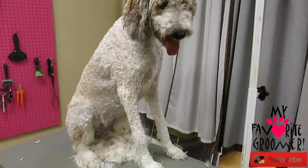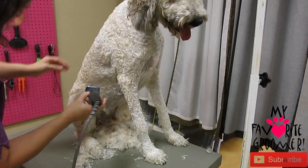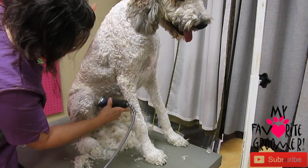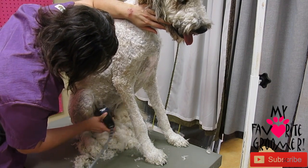If the dog could squat, this would be it right here. Watch your head here, you never know. It doesn't matter if you know the dog or not.